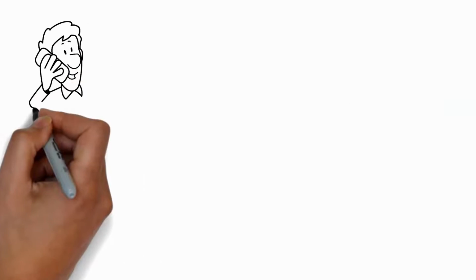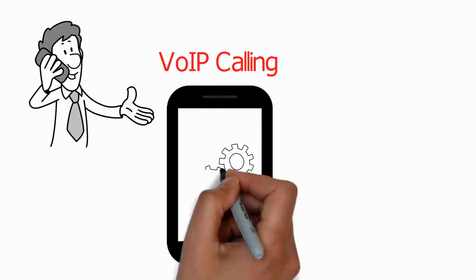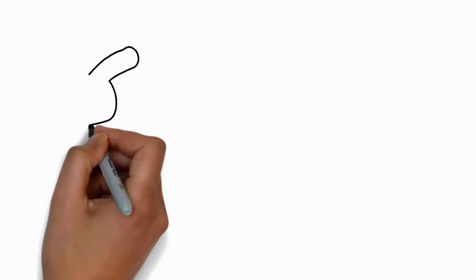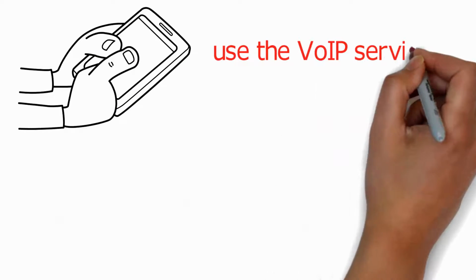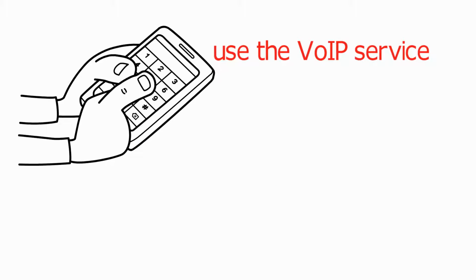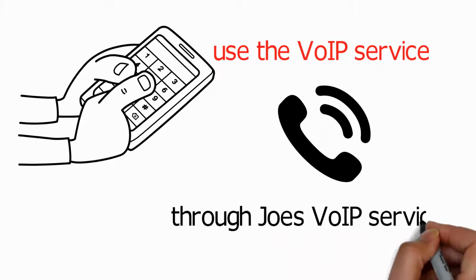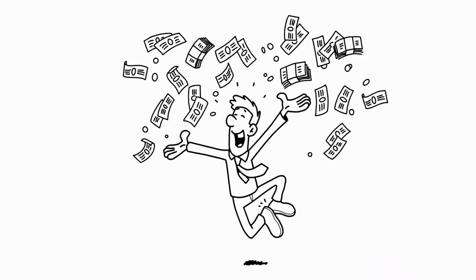Each of Joe's customers can set up preferences for VoIP calling. His customers can define settings so that all of their calls go through Joe's VoIP service, or only some calls go through the VoIP service. This way, they don't even have to open Joe's app to use the VoIP service. They can dial directly from the standard keypad on their Android phone, and calls will connect through Joe's VoIP service, saving them money and putting more money in Joe's pocket.